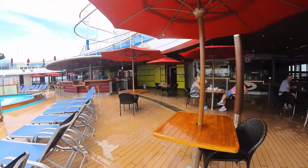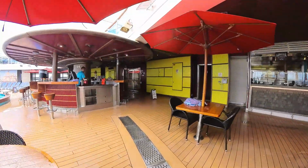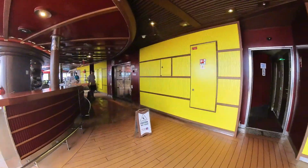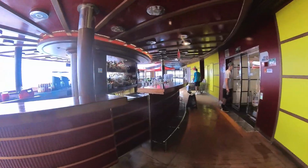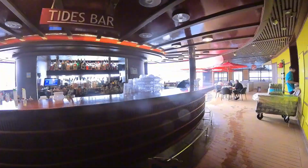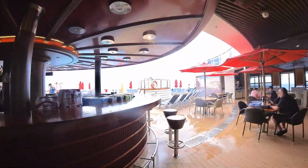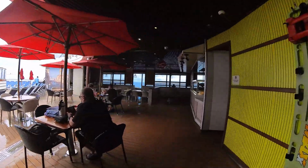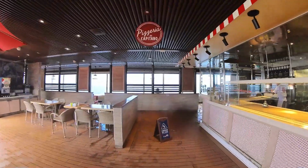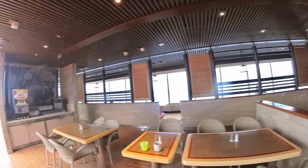Straight ahead we have the Seafood Shack. Want lobster, clams, crab legs. It is an additional cost, but if you like seafood, give the lobster roll a try. It's a nice hangout spot here in the back by the pool. This is the Tides Bar. Some of our favorite bartenders on this trip were at the Tides Bar. And Pizzaria Del Capitano, where they've got a bunch of different pizzas, and usually excellent, so give them a try as well.